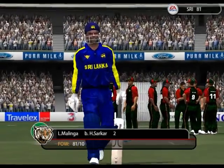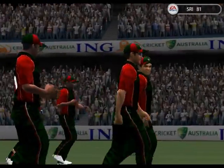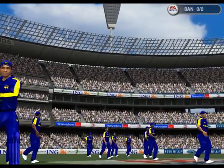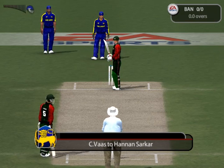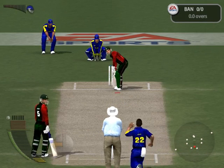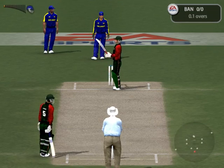Malinga scored 2 runs from 0 balls. Well, it seems like miles back to the pavilion when you've got out cheap. Bangladesh are about to start their first innings. Saka waiting at the striker's end.